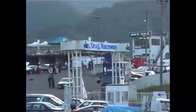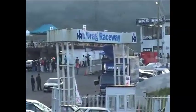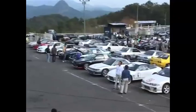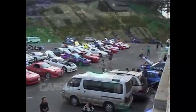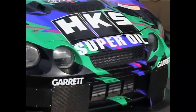This is the annual HKS All Japan drag meeting, so there are cars here from as far away as Hokkaido and Fukuoka. The pits are crowded with nothing but Japanese performance cars. Every car is turbocharged and most are running on street legal tyres, though at this meet a few open class cars also made an appearance.